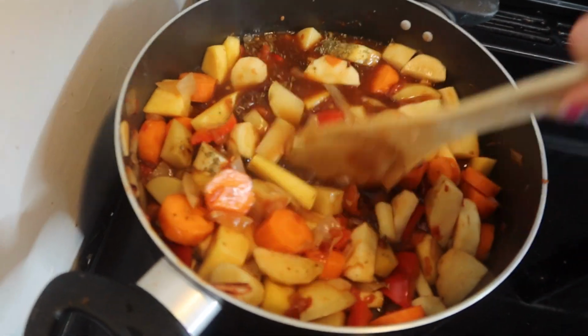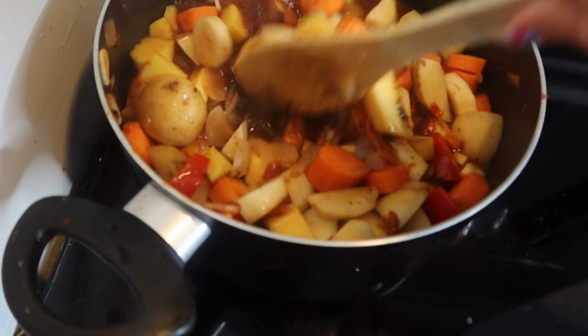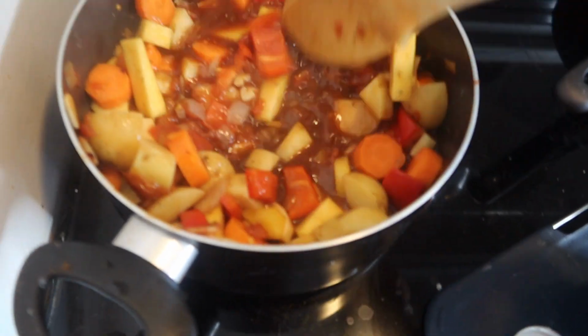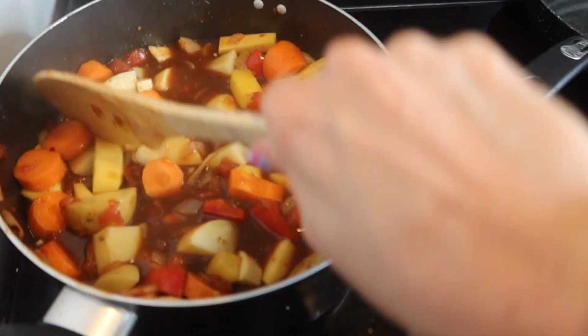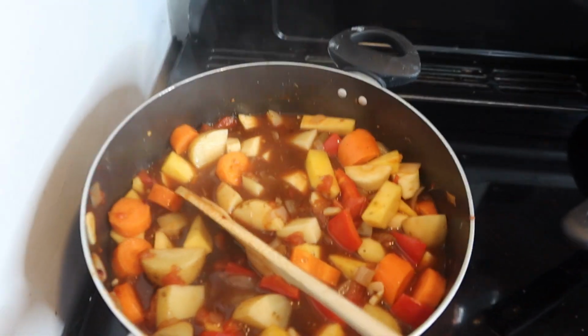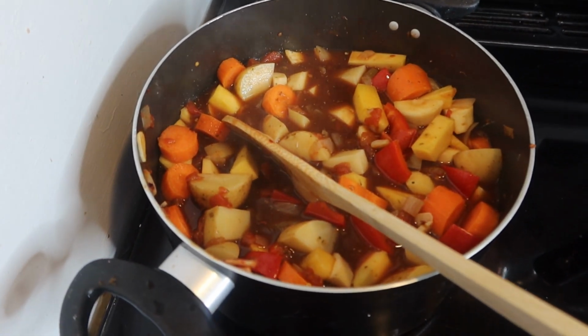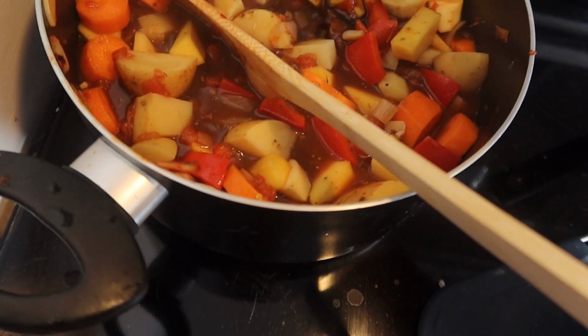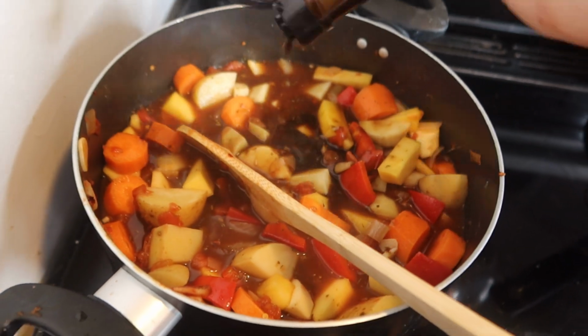This is proper how I cook. I just chuck everything in. And I was thinking about maybe getting some chicken or whatever, but actually I don't really like chicken. I don't really like meat. I eat it, but I'm not bothered about it. So I just thought, well, there's no point. So I'm going to chuck a load of Lea & Perrins in.